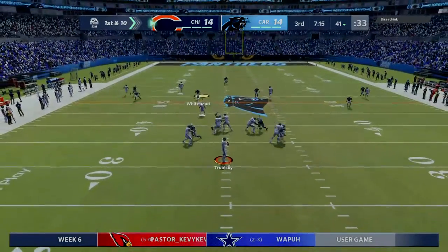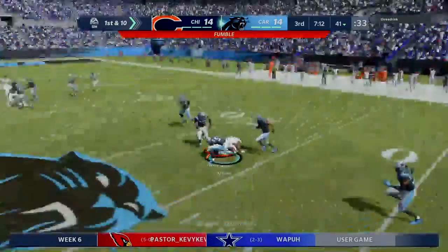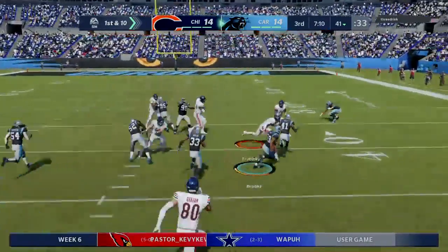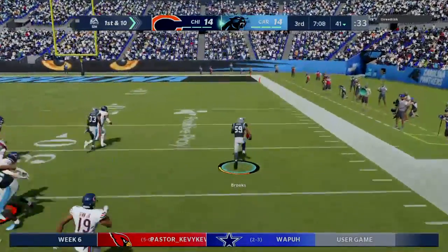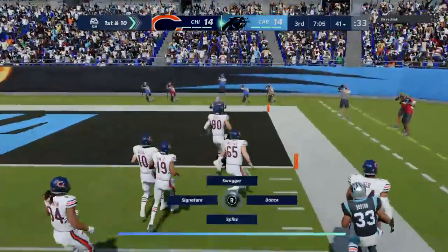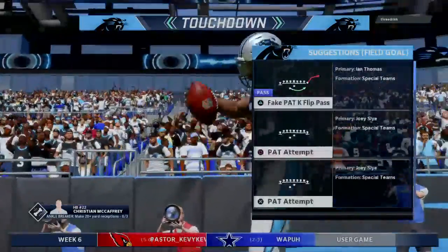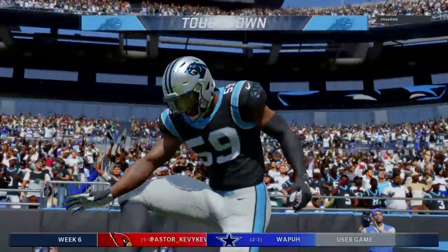That's the equivalent of running out the wrong door and running. And now the ball's out. Fumble near midfield, and it's picked up by the Panthers. And now the rookie's free, and he takes it into the end zone. It's a fumble recovery and a touchdown for the Panthers.